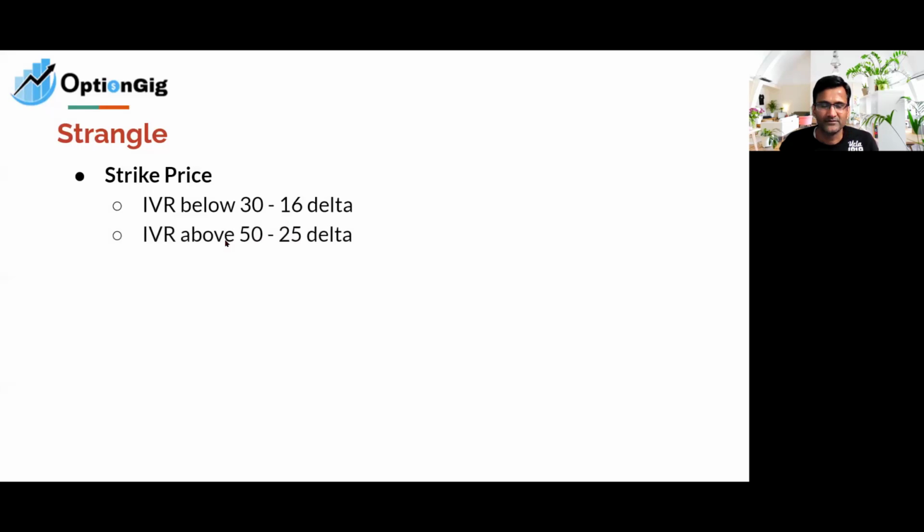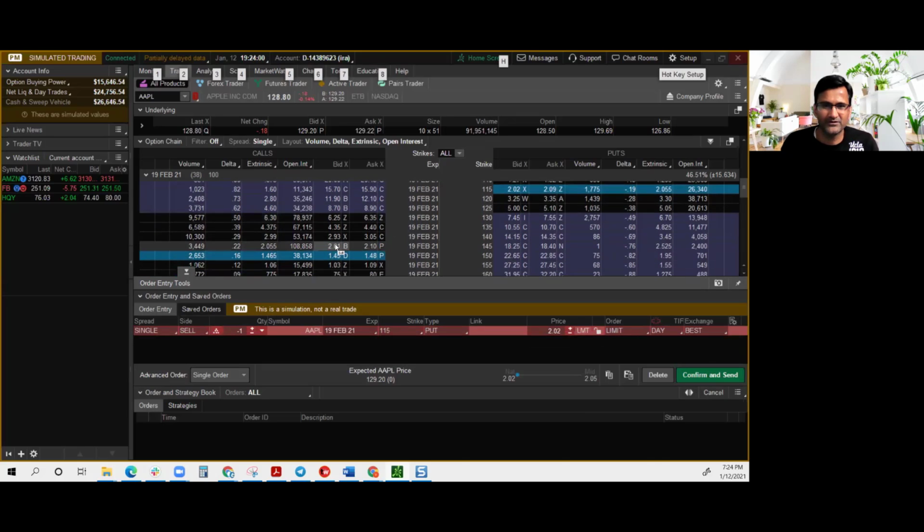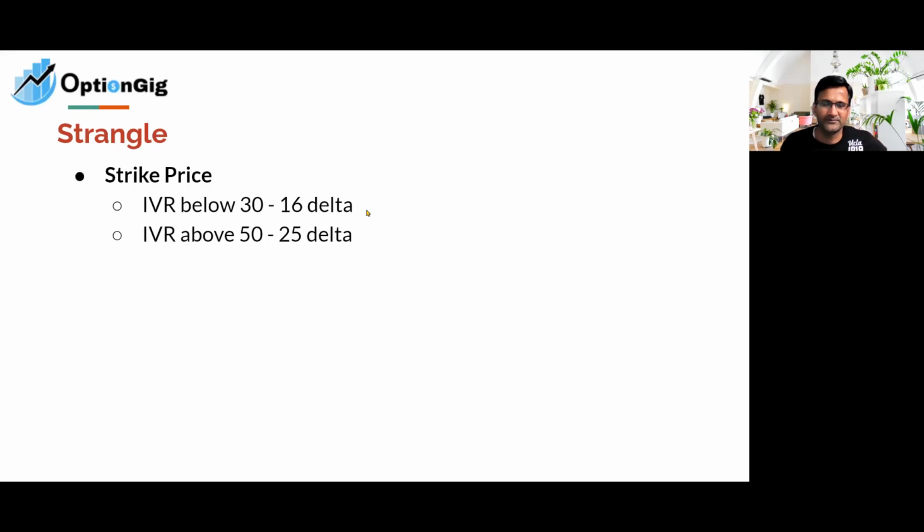If IVR is above 50, it means the volatility is high, means the expectation is that it will move a lot. It also means that we have more opportunity. In that case, I will become a little more aggressive. I'll do maybe 25 delta. I don't have 25, maybe I'll do 19. And on the put side, I'll do 22. So again, with experience, you'll figure out what's the right delta for you. This is not a science, but general criteria which I use. Instead of 25, sometimes it could be 30 delta also. Instead of 16, it could be 18, whatever is nearest or closest to that what I can find. So that's how I choose a strike price on a strangle.